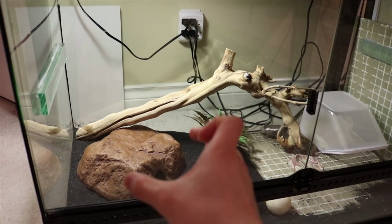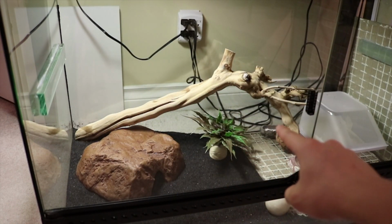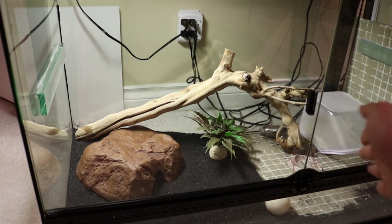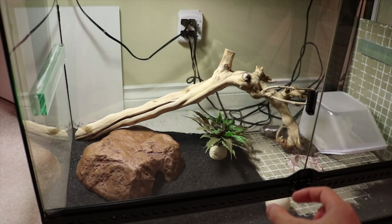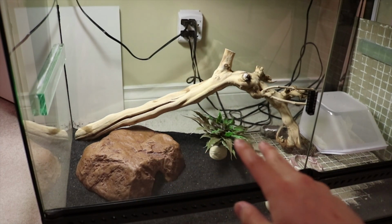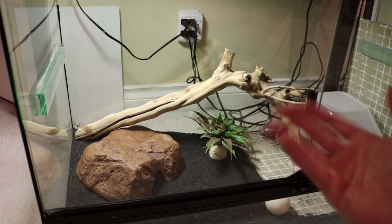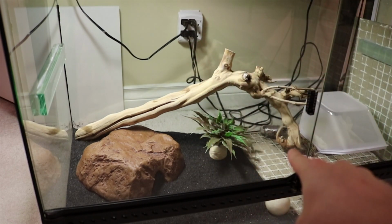It's not crazy. There's this rock thing, funny looking wood, a plant, calcium dish, water bowl, the humid hide, which I keep humid, that's why I call it the humid hide, this big old tile, which is on top of a heater, I don't know what that is, some marble, and this black sand, which I might change into a different substrate because sand isn't exactly the best thing for a leopard gecko, as many people would know. So yeah, I'll show you the leopard gecko.